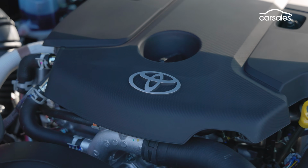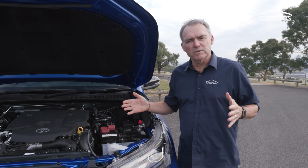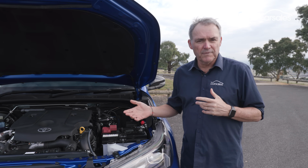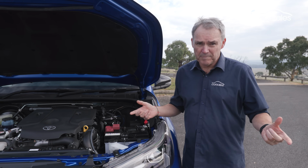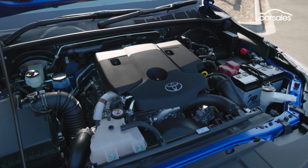V-Active doesn't increase power and torque. Instead, it uses electricity to smooth out throttle responses and save fuel. In fact, Toyota reckons there's about a 10% saving, in part made possible by a new idle stop system.